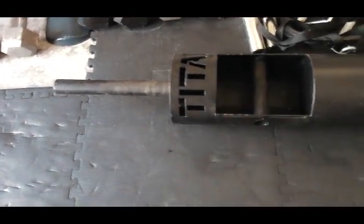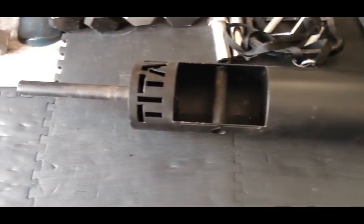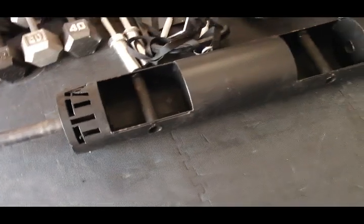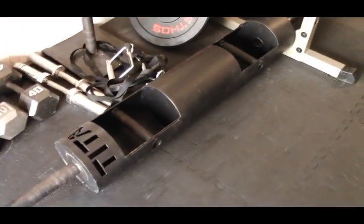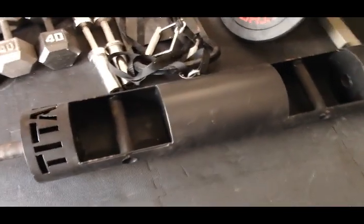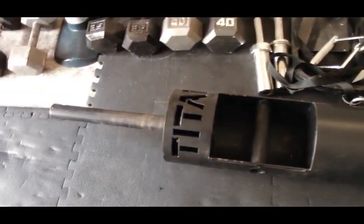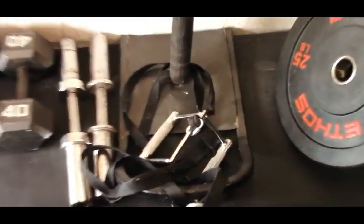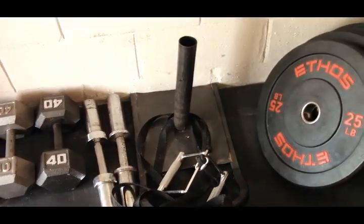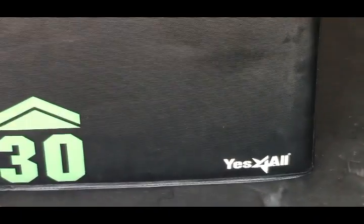Now we're going to talk a little bit about the Strongman specific gear. So this is a 51-pound Titan log. It cost me about $200. It's not the best log on the planet. There are parts of the log where the paint is stripping off and the metal underneath is starting to rust. But I do try to keep up with the maintenance. I try to keep the chalk off of it and keep it oiled. But this is a lower quality log, so I'm kind of getting what I paid for. And then really the only other piece of Strongman specific equipment I have is this top loaded sled for push pull type exercises.